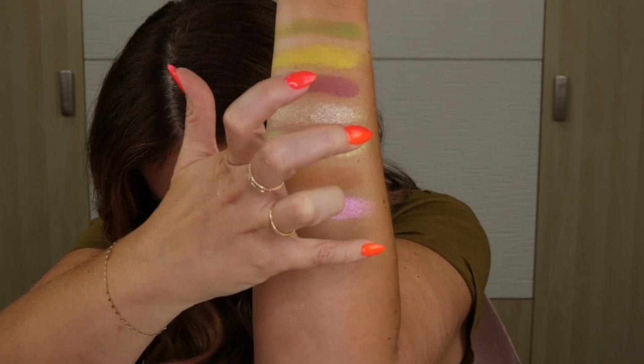This is the shade Mocha. I wanted a shade that wasn't too cool. It wasn't too warm. I really wanted something that brought forth the true color of a coconut shell. So I find that this one was pretty true.